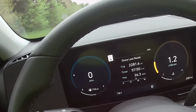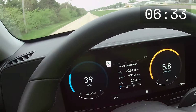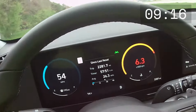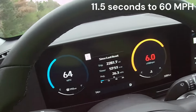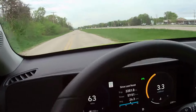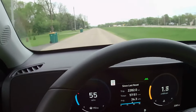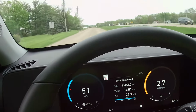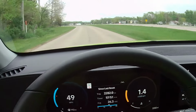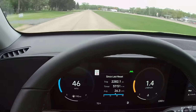So the most important question everyone's going to probably want to know about this car: how fast is it? There's your answer. Not battery. Absolutely. Are you going to win races with this thing? Not a chance in hell. But that's okay, because I didn't buy it for that.